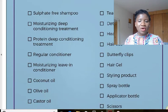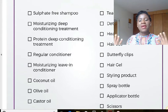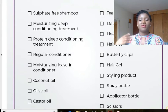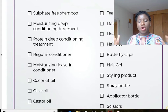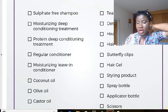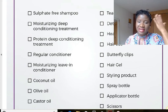So the next item on here, tool, that's the head wrap. So a head wrap can be used in two ways. You can wear a head wrap around the house or to bed, or even as a styling choice. And then we have hair ties. So if you have longer hair, you can actually put your hair in a ponytail, and hair ties will help you to do that. I wouldn't recommend using hair ties when styling your hair.